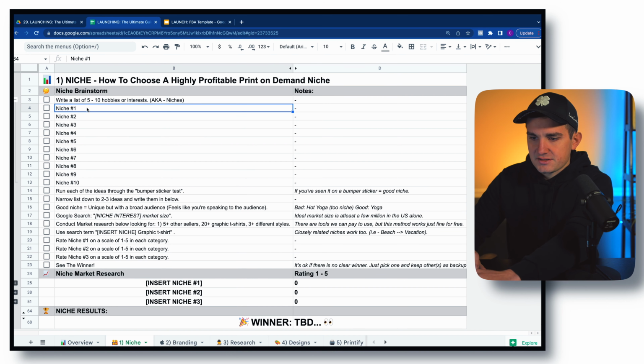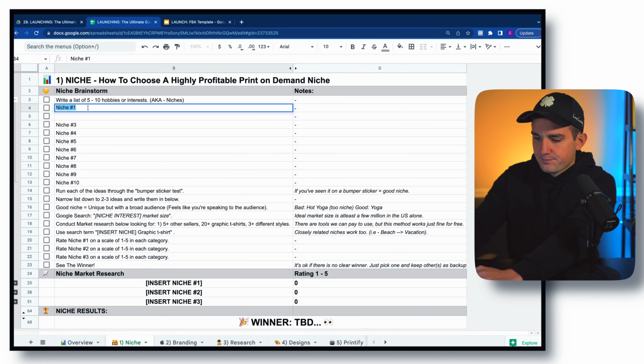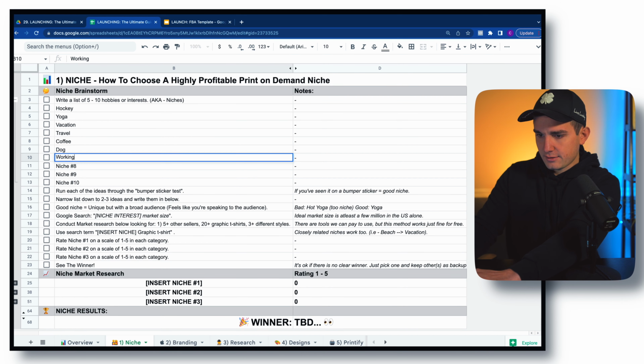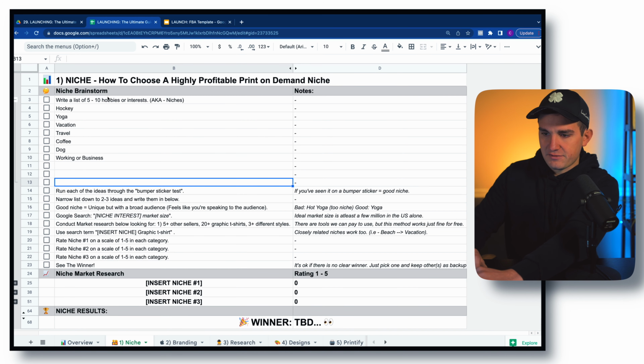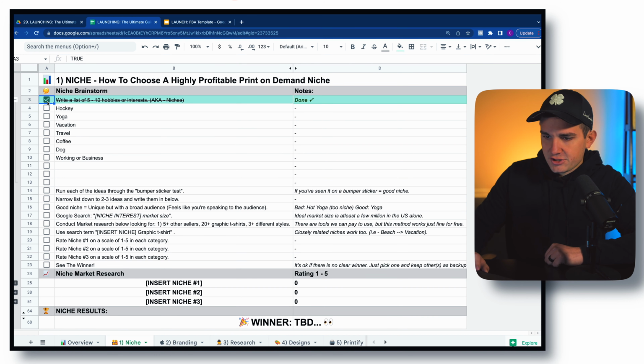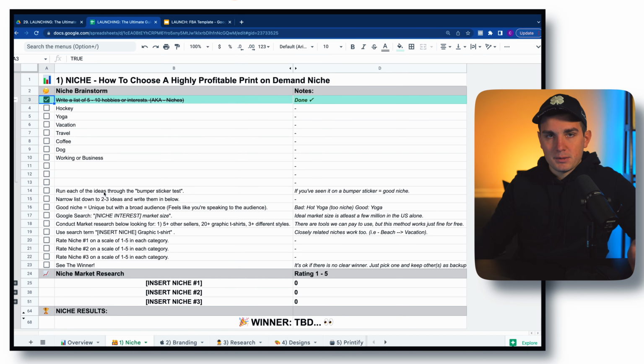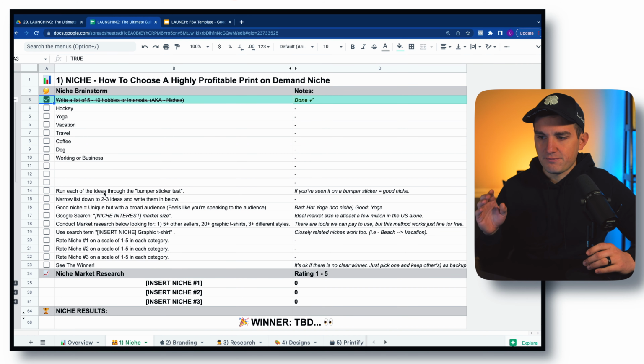So I'm just going to write down some of my own, and you can expand it on the left-hand side here. But I like hockey, I like yoga, I like working or business, I guess. And I don't know, I can't really think of any others, but 5 to 10. So I got 7 here. So that's pretty good. So I'm going to check that off. And then what we're going to do is run each of these through what's called the bumper sticker test. And this is how we validate if this is going to be a profitable niche for us or not.